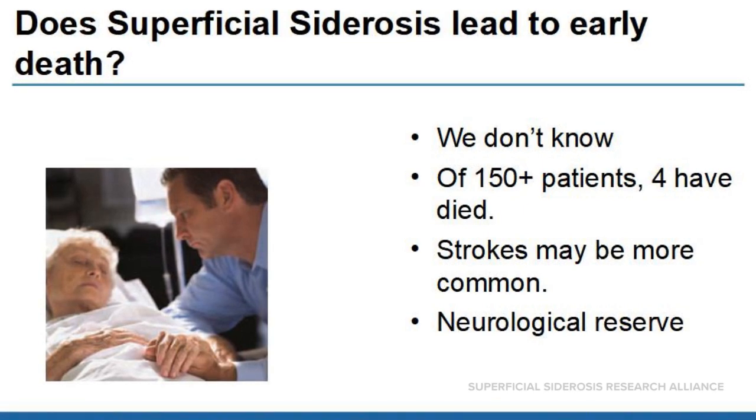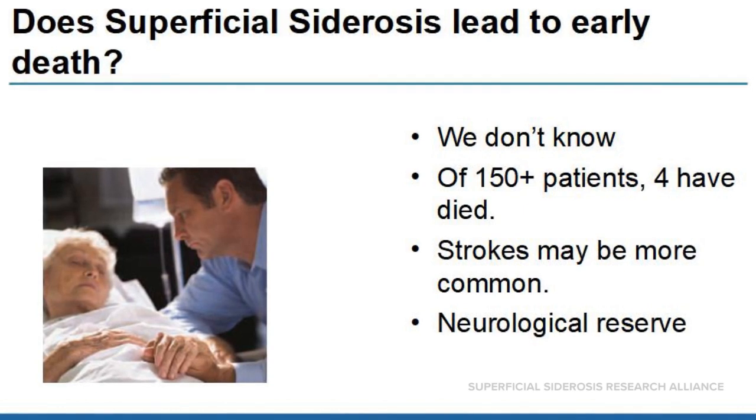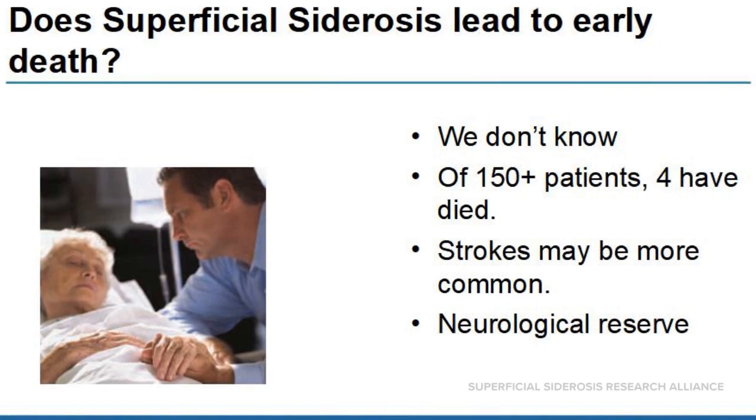And if you consider those circumstances, which increase the chance of blood clots and that really reduce the ability to live a full life, then yes, I mean, superficial siderosis is not a friendly, easy, mild disease. This is one of those difficult conditions that's hard to live with, and while it may not cause an early death, it certainly makes life very difficult to live.